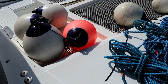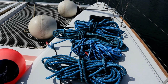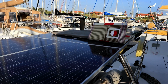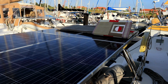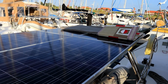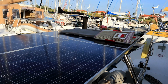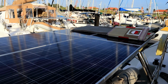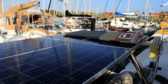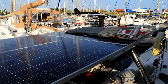Our agent has dropped off our fenders and lines for the Panama Canal crossing. So what's happening now is that we are covering the solar panels for the transit tomorrow, because the monkey fists that they throw, those are the lines with the big knot at the end, could break them if one lands on top of our solar panels.